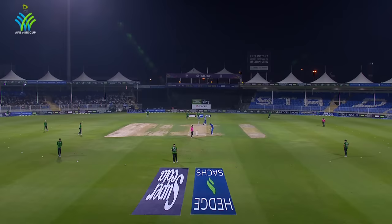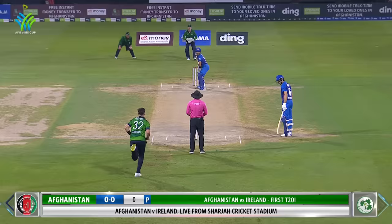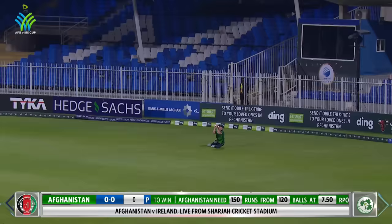150 to win. Fascinating chase on cards. Oh, pull shot straight away. It's in the air. Opportunity gone. Curtis Campher completes the catch.